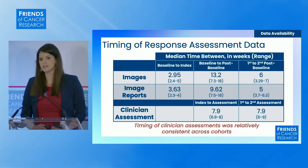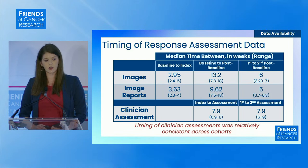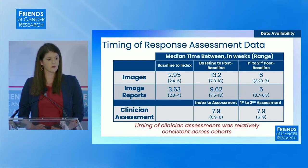It was also important for us to understand the timing of assessments. And so here in this table, you'll see the median as well as the range across cohorts. Again, you can see for the images and image reports some variability. Looking in the middle column here for the baseline to post-baseline time frame with a pretty wide range of 7.3 or 5 to 18 weeks across cohorts.